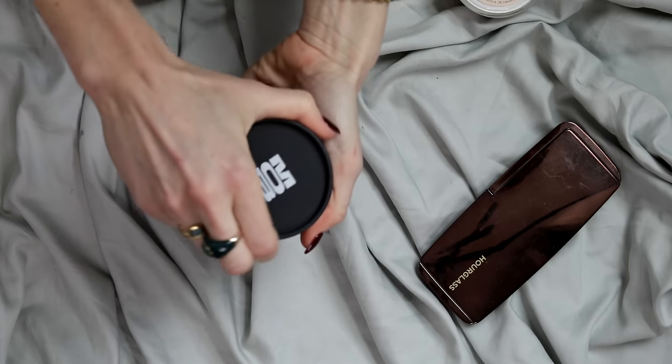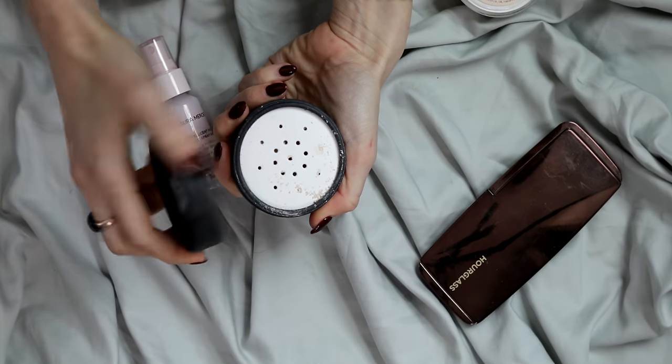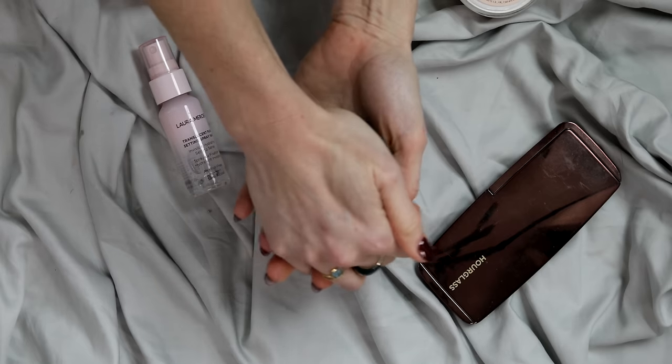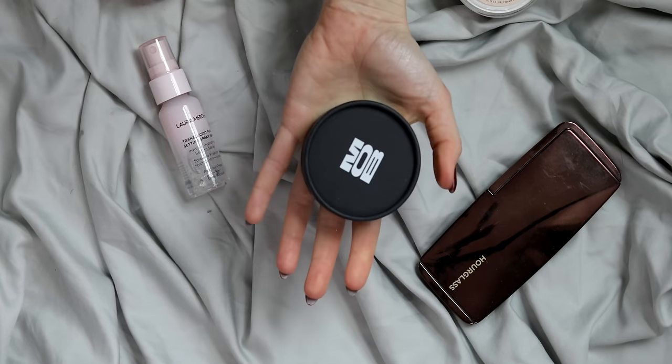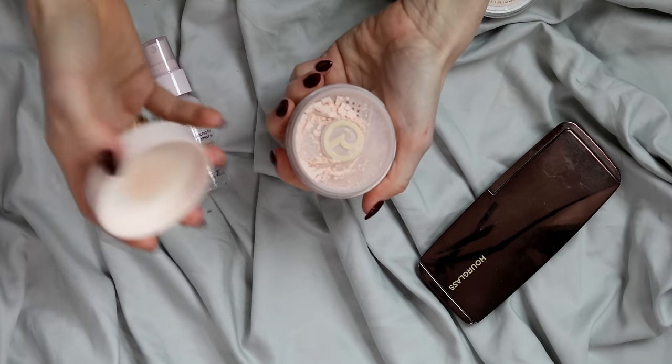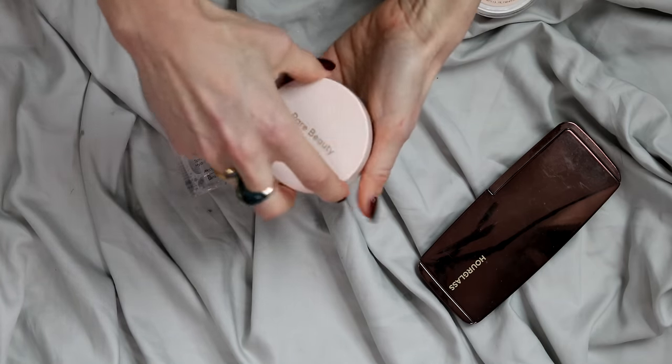We have the Mob Beauty powder, which I have used, but I haven't gotten a chance to review yet, so I'm probably gonna do an updated Mob Beauty review or a get ready with me with other stuff pretty soon, so gonna keep that. Oh, I love this stuff. This is the Rare Beauty powder, highly recommend, very, very beautiful.